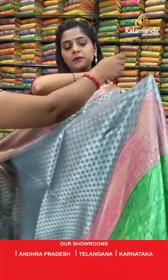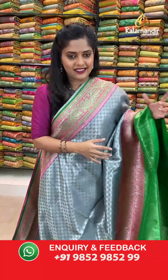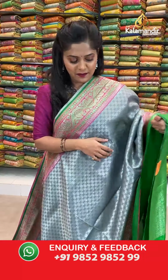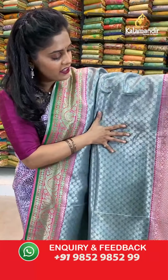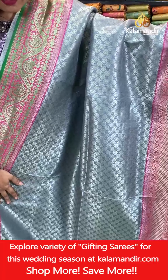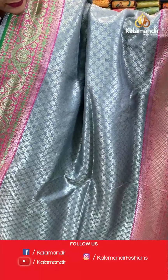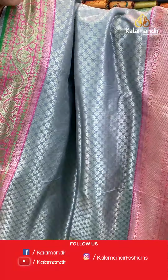So we are moving on to the next one, and it's again going to be a green and pink combination sari, but this time there's a different color. The third color is going to be slightly different, that is gray color. So gray is on the body here, pink and green on the border, full brocade work on the entire body. It's a combination of silver zari and gold zari weaving work.